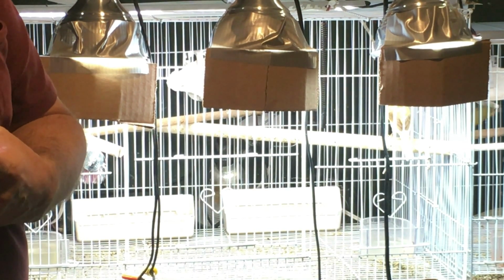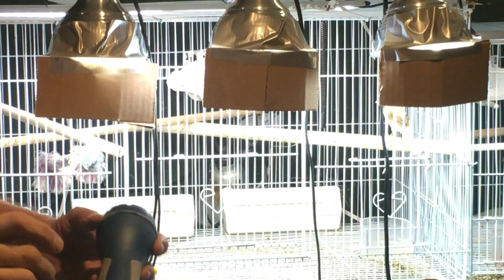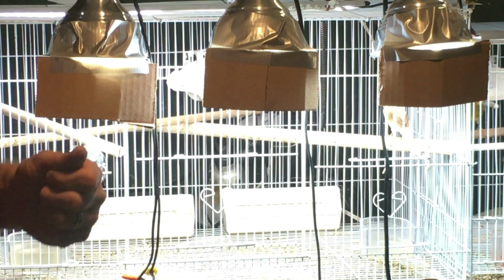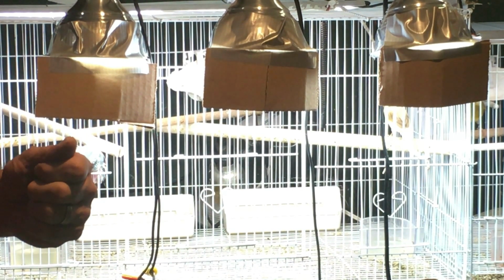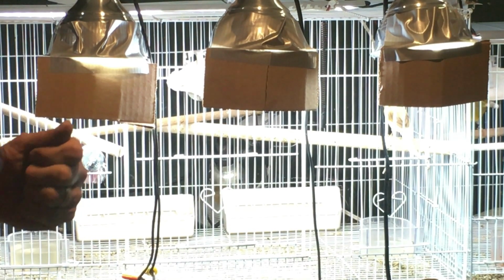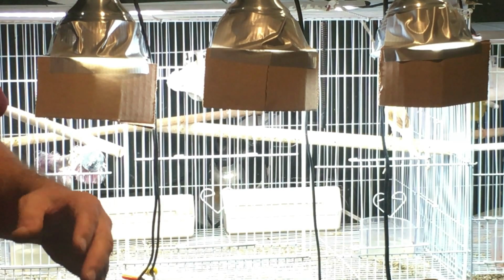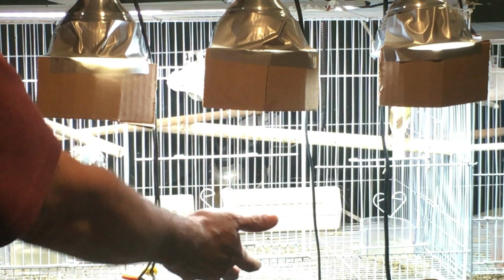Why anybody thinks it's a good idea to expose a bird to UVB for 12 hours a day, 365 days a year is beyond me. And it is well documented that many, many birds have cataracts and go blind because of the misuse of these kind of lights. What do I mean by misuse? They put it too close.